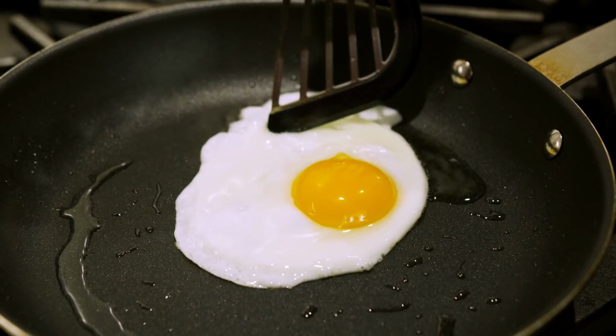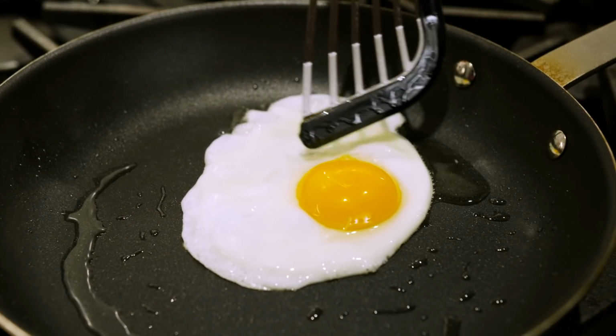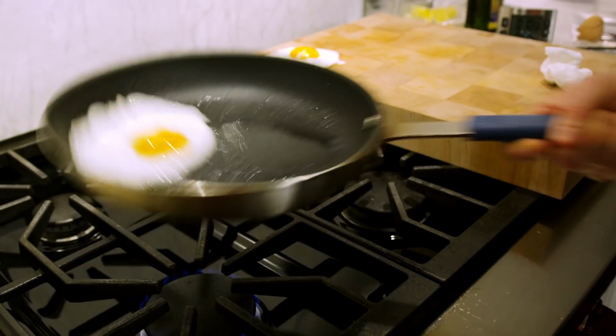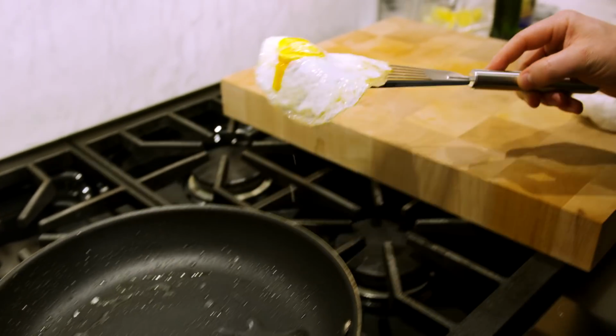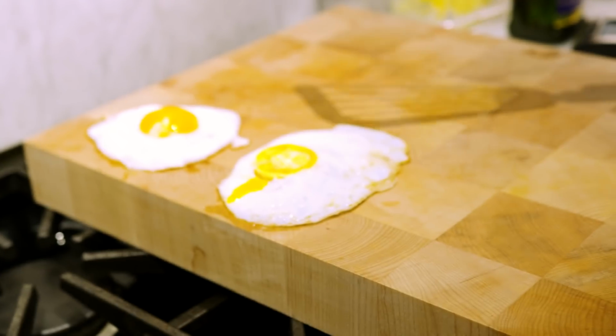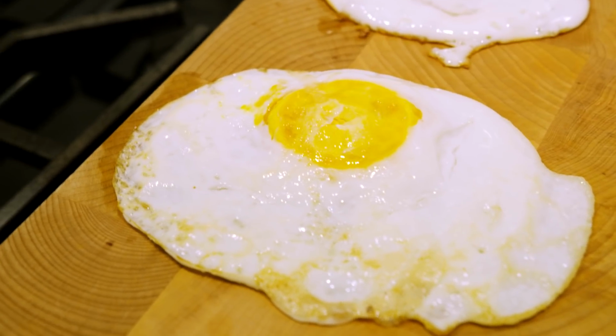The only difference between this and a sunny side up egg is once we feel like we're 97% of the way there, we flip it just like that. We leave it on the other side for about 7 to 10 seconds and then we plate. As you can see, the egg yolk broke, we blot it up, we have an over easy egg. Next, we have a fried over medium egg.